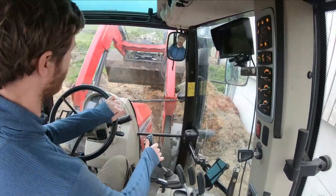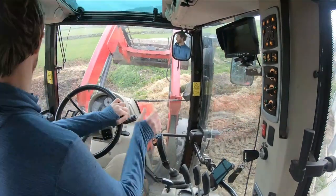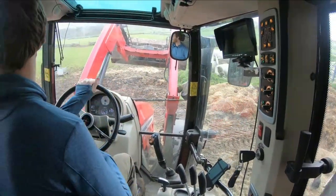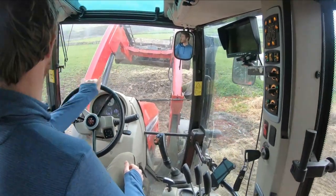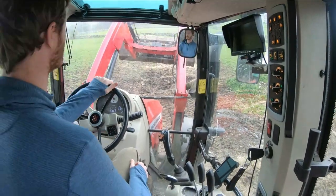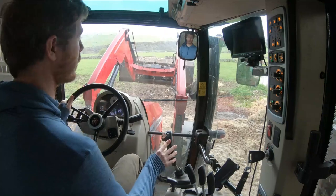But it's now getting to the time of year where it's a question of, do we get them out and calve outside, or do we hold them in for a little bit longer? Because the grass is starting to grow now. So they might be alright going out.